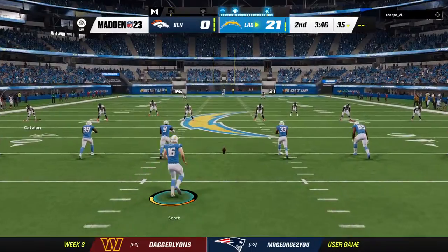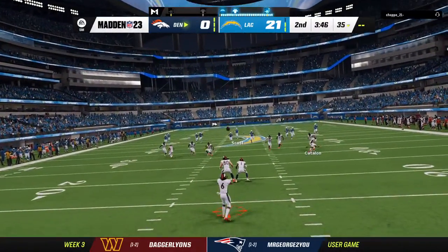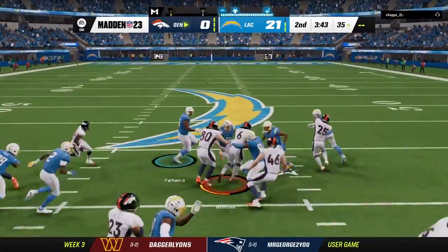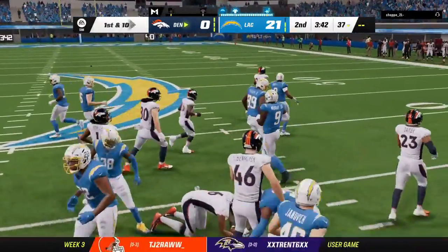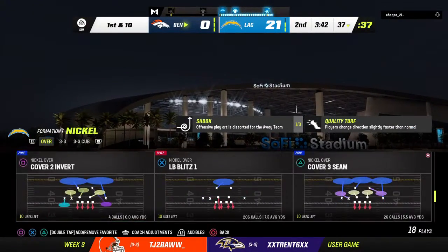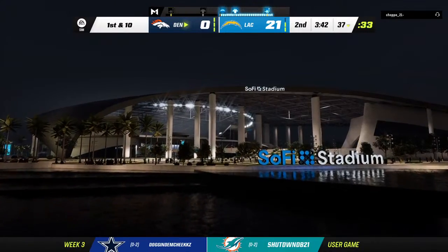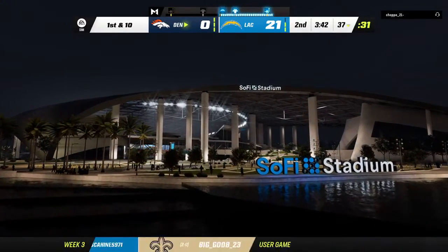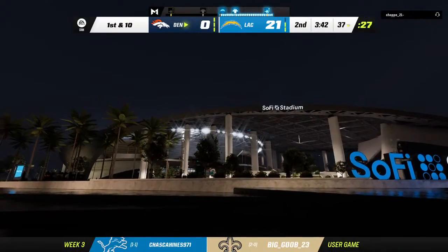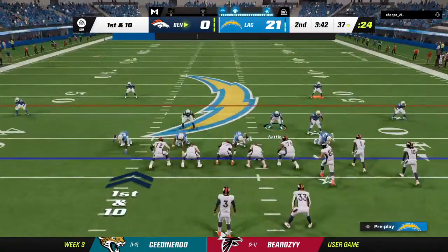The kick unit on here for the Chargers as they will send this one away. A fairly short kick from the 14. And he nearly broke that for more, but as it is, still a good return. They'll start the drive right around the 37. The Broncos onto the field, ready to start their next drive.